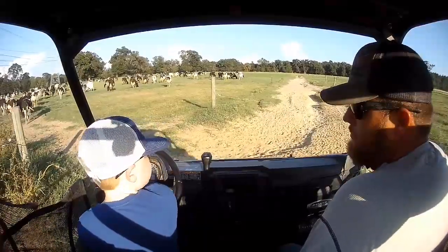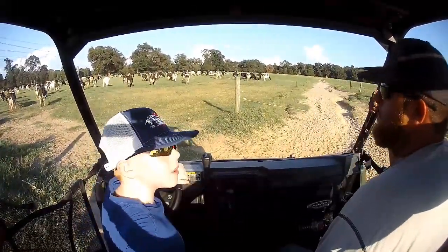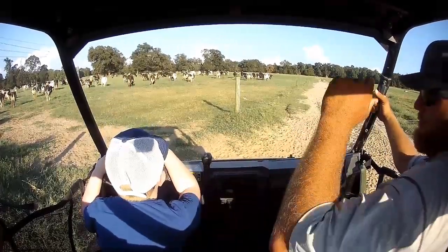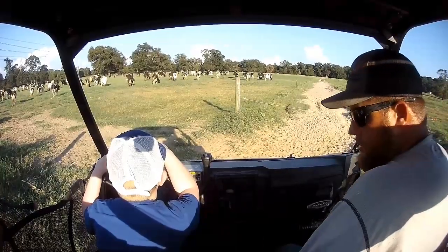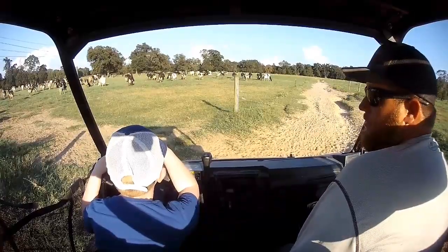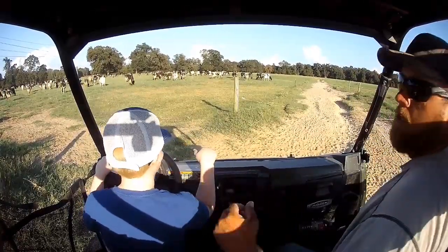You can stop right here. It's almost the end of summer. He's been driving since he was about 5. Before this, we had a John Deere Gator 825i, and that's what he learned to drive on. He started driving that about 5 years old or so.